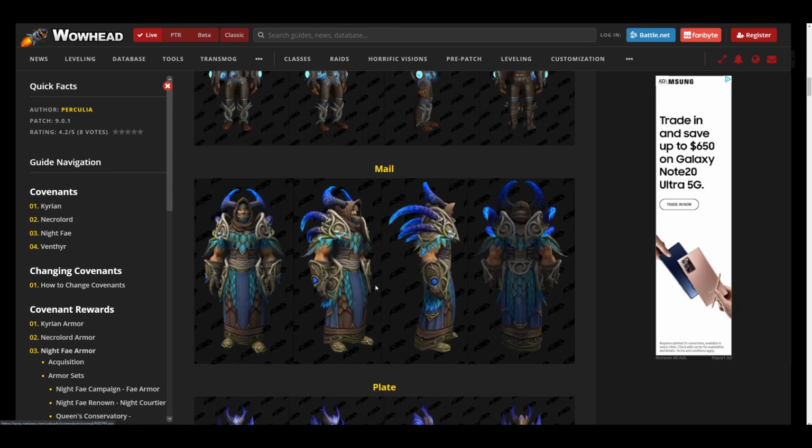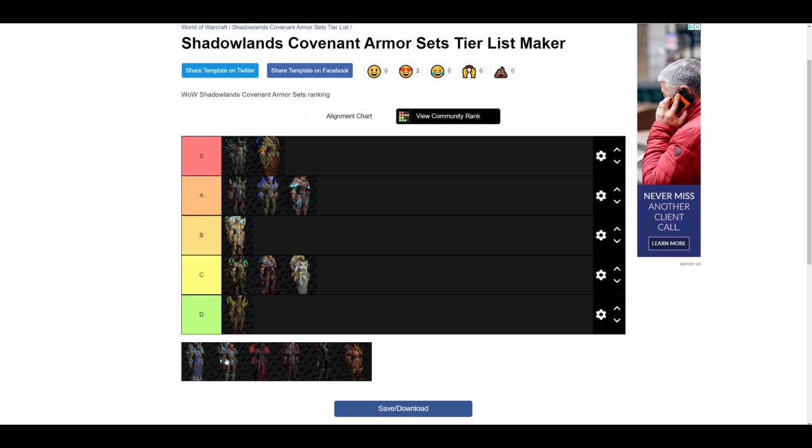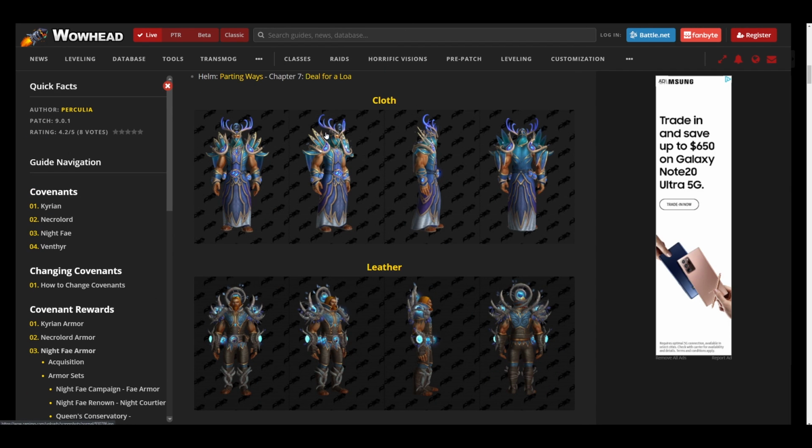In terms of the cloth and the leather, I don't know. I'm a little back and forth on these. They're okay. They're not amazing. I find the helmet on the cloth a little obnoxious. I kind of wish the thing on the leather was positioned a little bit lower. It's not bad, but it's just a little plain for me. I think I like the leather a little bit more than the cloth. The cloth helmet on this is not really doing it for me.